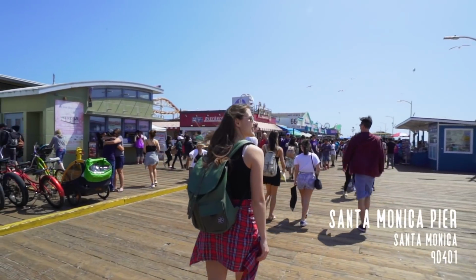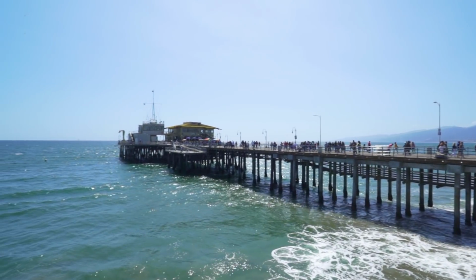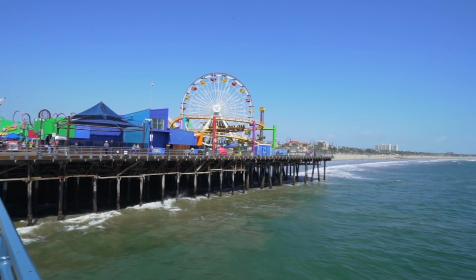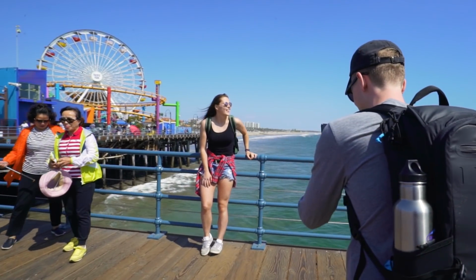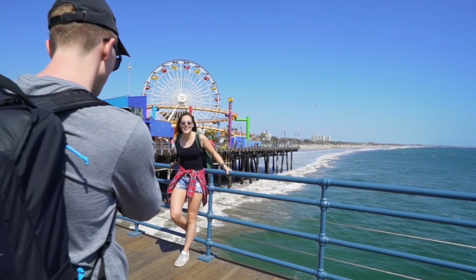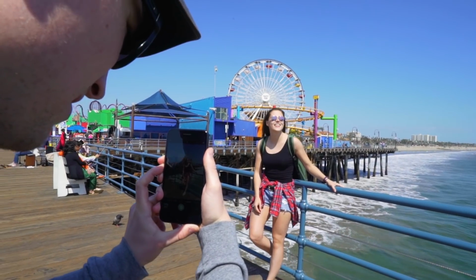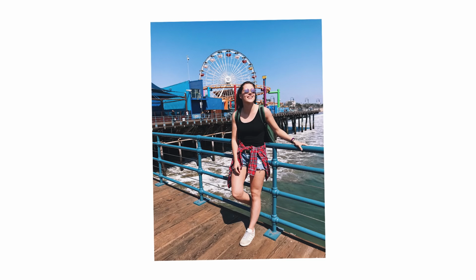It's crazy busy on the pier, so patience is key. If you wait, you might find a quieter spot to get a clear photo. We walked further back on the pier to have the Ferris wheel in the background. The colours are really playful and fun here, so it fits well to wear colourful clothing. We had our subject tie a red shirt around her hips to make her stand out more in frame.